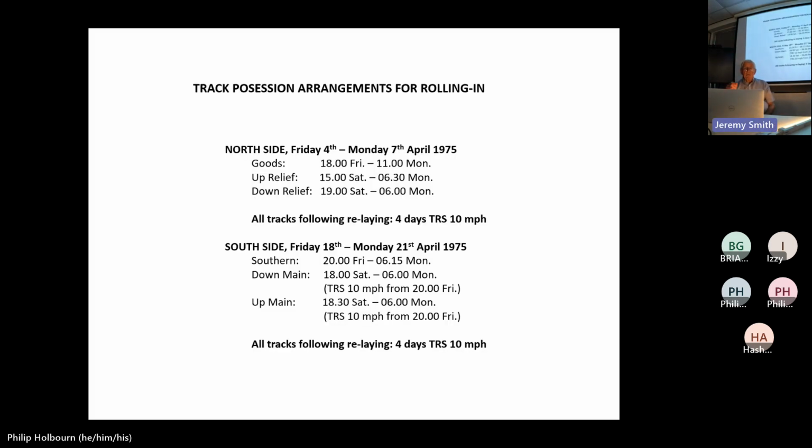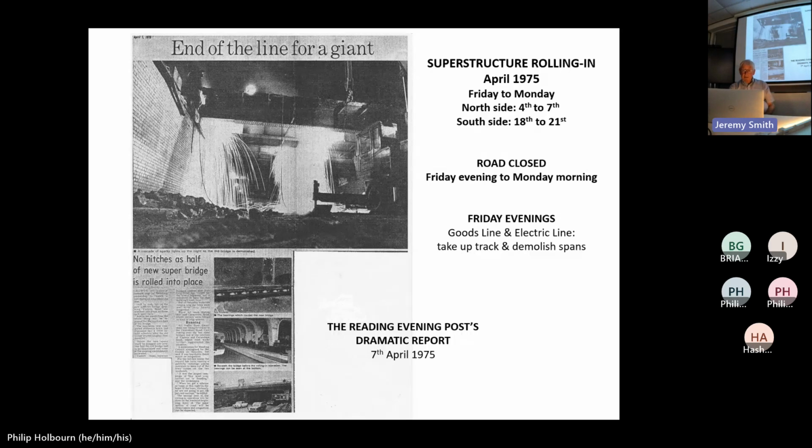So, having completed the structures and the arrangements for rolling in, then in 2 weekends, starting from the outside, working inwards, came the demolitions and the preparation of the final position for the bridge. Off we went. And again, the Reading Evening Post, where they got these headlines from, I don't know. The end of the line for a giant.